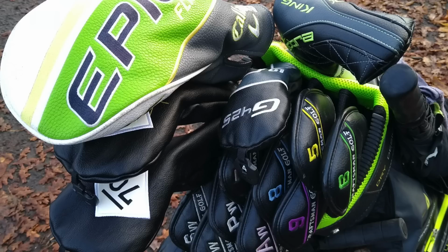Ping G425 4 hybrid at 22 degrees. Then he has the Sub-Zero 659 CB irons, and that is in the 5 to approach wedge. And he just made the move with those irons to graphite, regular graphite shafts.